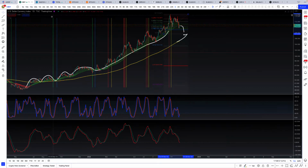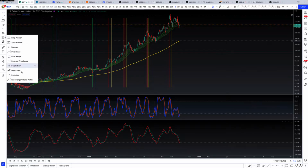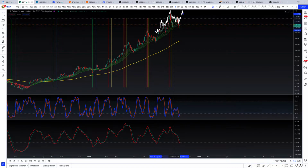So let's look at how on the daily chart, this TSI is reacting. Very similar to each kind of move here. You can see if I actually grab this bars pattern, I grab from here to here and I stretch it out like this, you can see the same similar kind of movements. So like it's just constantly repeating itself.